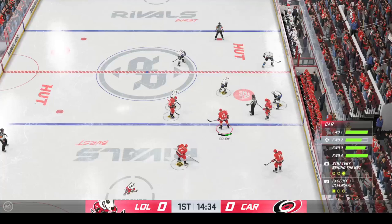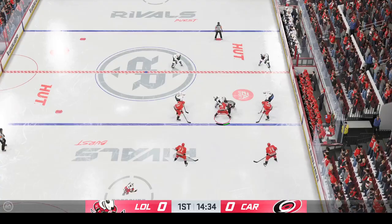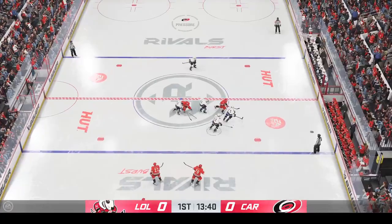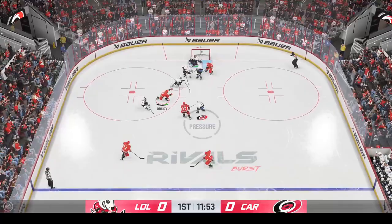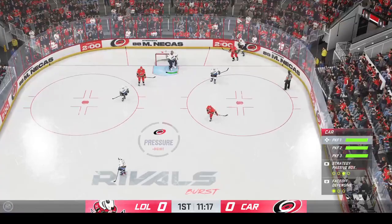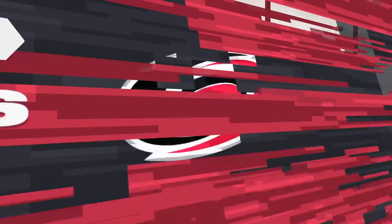Still lots of time left here in this frame. Still no score in this one. The Ice Dogs take possession after that neutral zone face-off. Picked up along the wall by Shabbat. Necas takes the puck, grabs control of it at the point, takes it in front. Too much traffic in the lane. Penalty coming up. Whistle stops the play. Necas caught red-handed by the officials here.